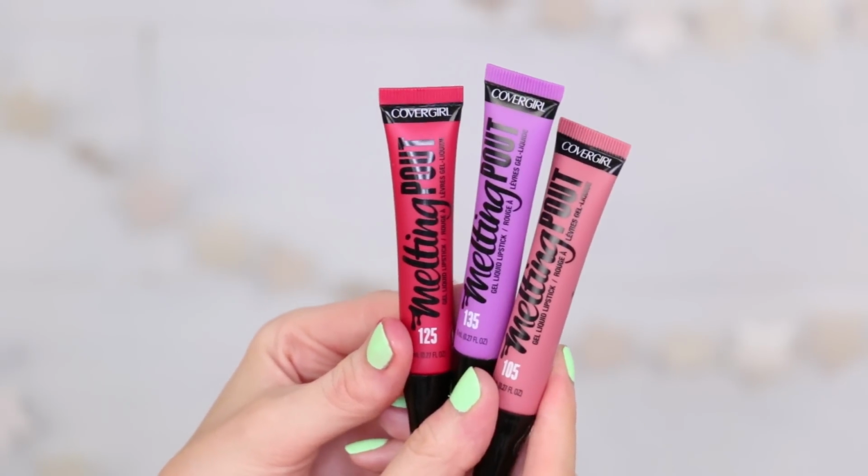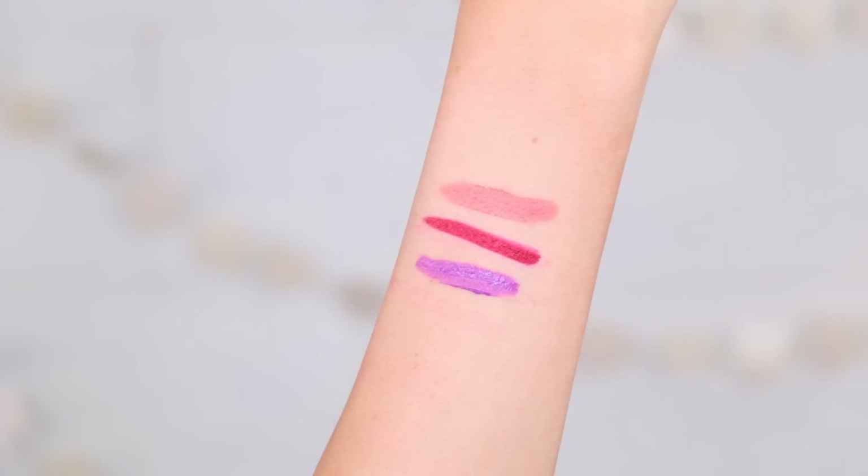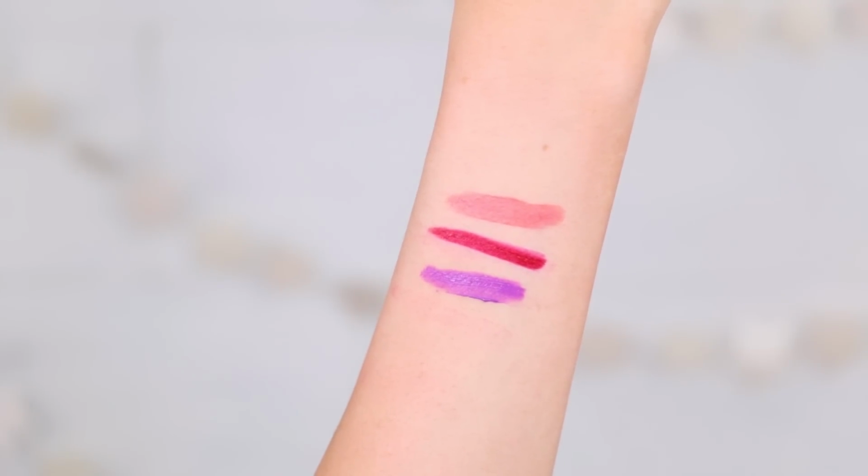Next up is another lip product. This is by CoverGirl, and it is their Melting Pout Gel Liquid Lipstick. I tried these so many different ways, and I just didn't like how they felt on the lips. I get it, it's a gel liquid lipstick, something unique and different, but I felt there was so much slip on it that I was constantly worried there was lipstick on my teeth. I didn't find it moving around the outside of the mouth, but I did find a lot was going up on my teeth, which I just didn't love. It felt very goopy almost. I just wasn't super excited to wear these. They just didn't work that well for me.